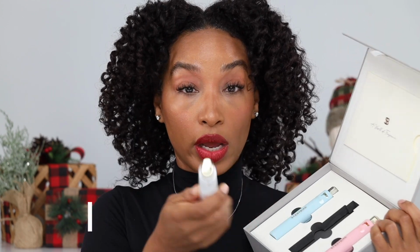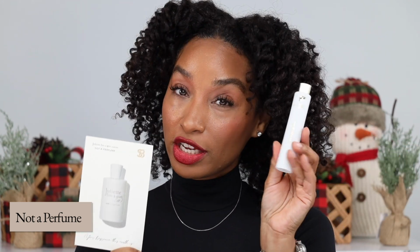Let's start with the middle one. This is by far my favorite. Love the chic packaging that it comes in. It is very, very nice. I love the gold accents. It's giving very much holiday. We love that here. This particular fragrance is this scent right here from Juliet Has a Gun. It is called Not a Perfume. Scent persona here is for my minimalist guys and girlies out there.